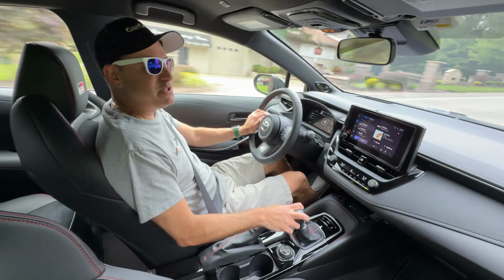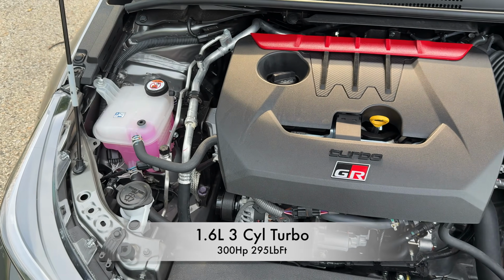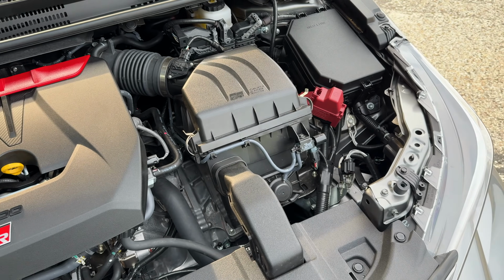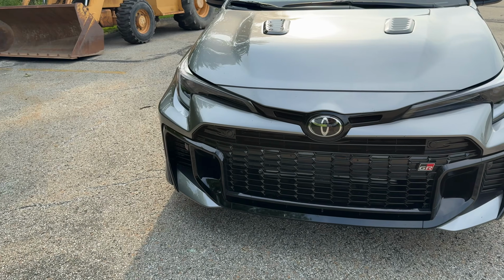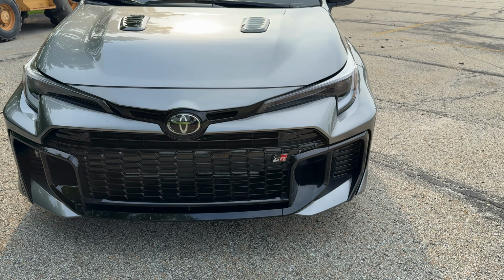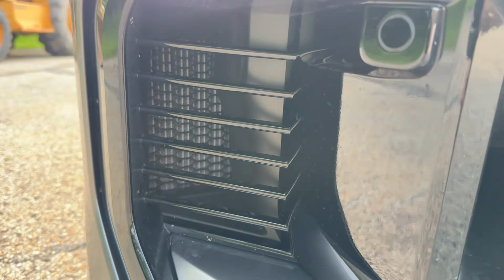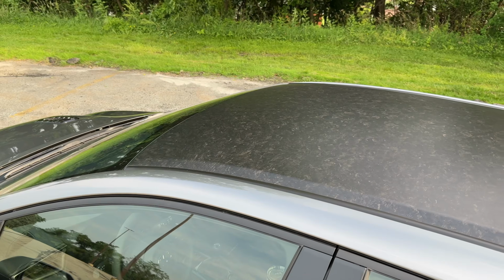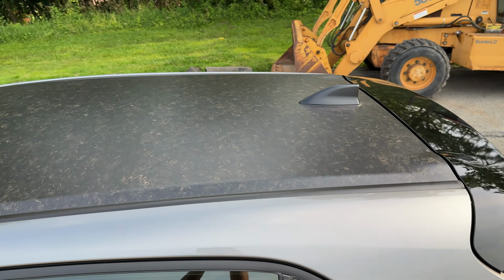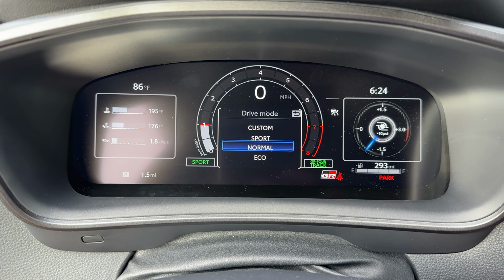And some other changes for 2025, the engine now makes a little bit more torque. So it's 300 horsepower, 295 pound-feet of torque. You can get the auto transmission as well, as I mentioned earlier. The front end is styled a little bit differently. Now this Premium Plus trim also includes an extra cooler up front, and this top Premium Plus model does have that carbon fiber roof with no sunroof, and all of the 25s get the front and rear torsion limited slip differential standard, which is awesome. The other modes, there is an eco mode and normal mode and a custom mode.